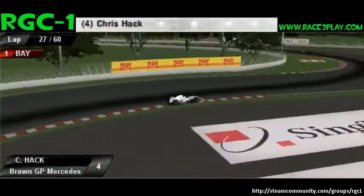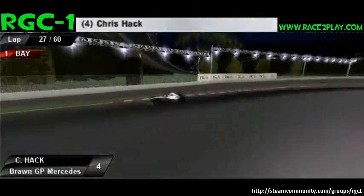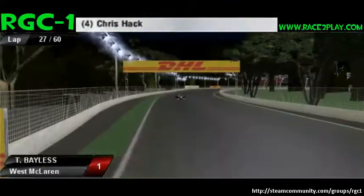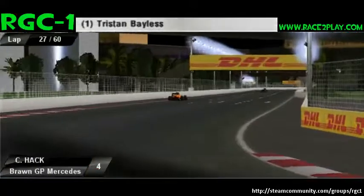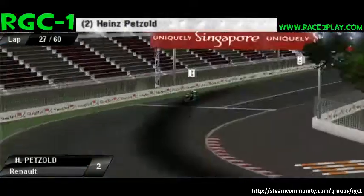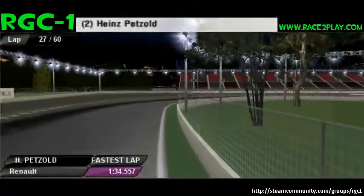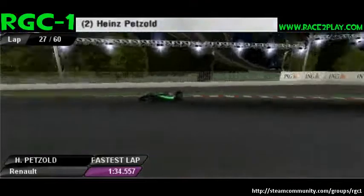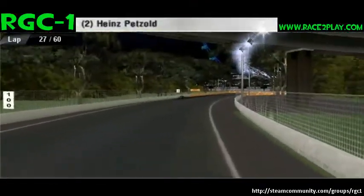Very good, very good. Interesting. Yep, with Chris Hack going 1 lap down, actually, that leaves just the podium on the lead lap. Tristan Bayless still out in front after cycling through the pit stops. Heinz Petzold second, just 18 seconds back, but that gap has been steadily climbing. Except right there, Heinz setting fast lap a couple of minutes ago, 1:34.557.